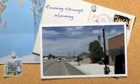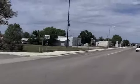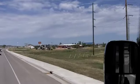We are roaming through Wyoming. And we just came through this little town. And there are some big tractor tires over there. Can you see them?